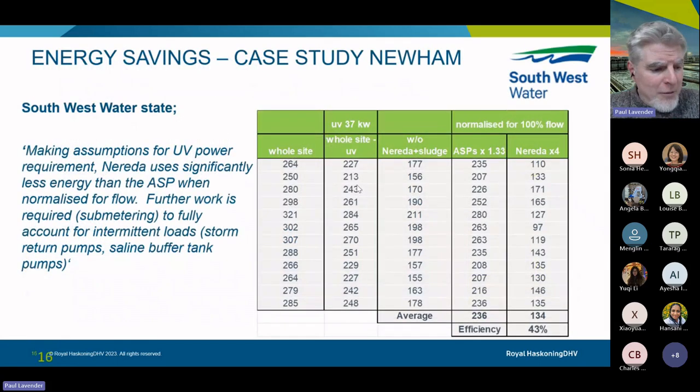So as an example, Southwest Water were kind enough to let us use their site data. This is their data. They had an activated sludge plant side by side with the Nereda Granular Sludge. They've looked at the energy usage for each. They've standardised it based upon the flow and load that they were treating, and we've come out with this overall average energy saving of about 43%. So we're really pleased to see that as a good reference and case study.